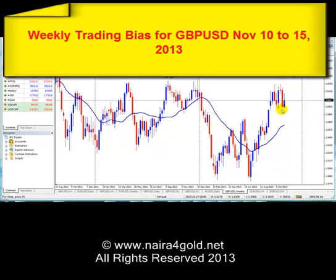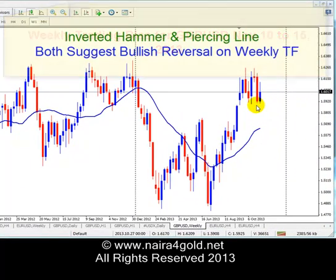As you can see on the chart, the market, contrary to our projection that it would be bearish, was not bearish after all. The market eventually formed an inverted hammer, which also doubles as a piercing line by the time trading closed Friday. So the evening star recorded the penultimate week actually couldn't hold water for the bears. As a result, the market experienced a bullish reversal pattern on this weekly time frame.